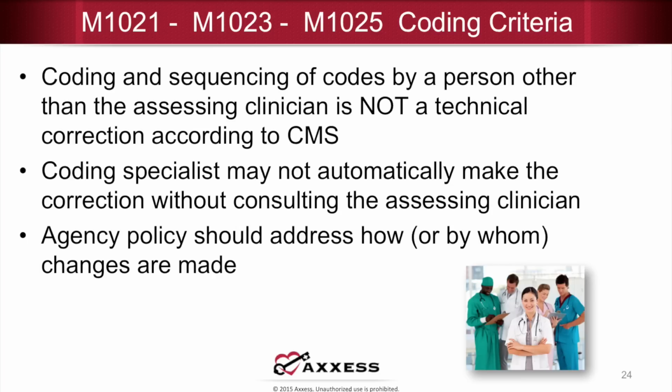So the coding specialist may not automatically make the correction without consulting the assessing clinician. So sometimes you're going to have field staff, and I was one of those persons in the field early on in my career that didn't know anything about coding. So I would write in what I thought was correct, and I didn't realize that there were sequencing rules and other things that impacted what I put down. So of course I would put it down incorrectly.